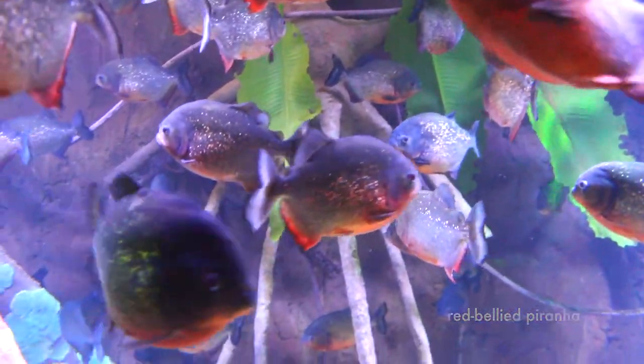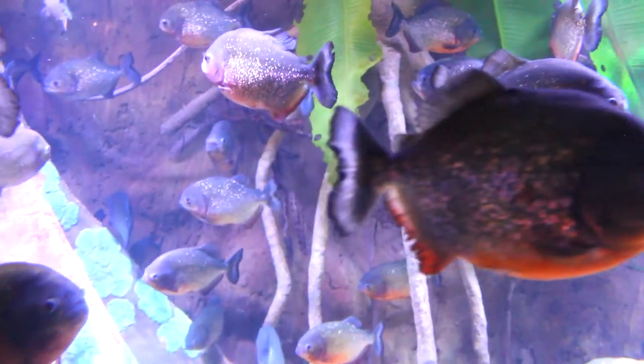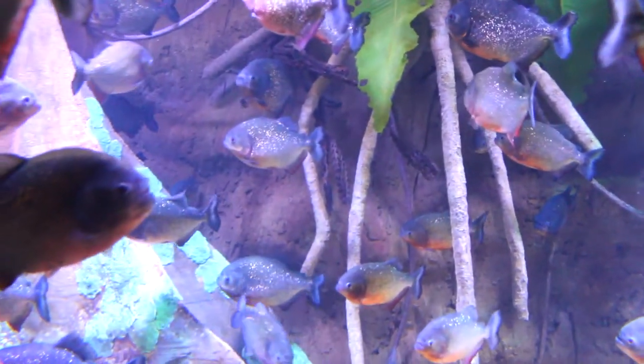Here are red-bellied piranhas. Now, I had a piranha that lived for 18 years, Cujo. We had him for 18 years. I don't know how old he was when we got him. He was pretty big when we got him.